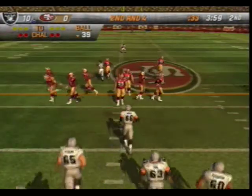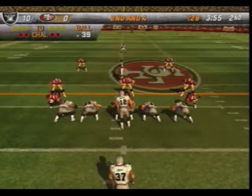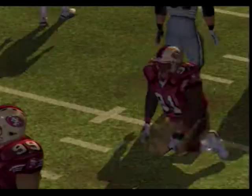Ball on their own 39-yard line. Rush in. Only one man in the backfield. Hands off to the tailback. Randolph is there on the stop at the 42.